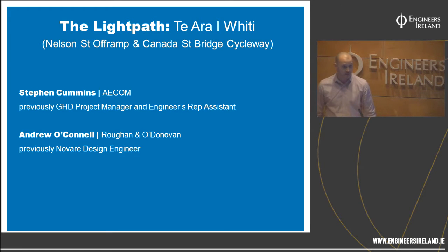Thank you. Hi, my name is Stephen Cummins. I'm a principal engineer with ACOM. I previously worked with GHD in New Zealand as GHD project manager and engineers representative on this project. I was involved in this project from the end of the detailed design phase through the tender and into construction. Andrew here with me is from Rowan and O'Donovan. He is a design engineer and he previously worked with Novare in New Zealand on this project, and he was a design engineer responsible for the Canada Street Bridge.